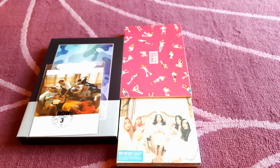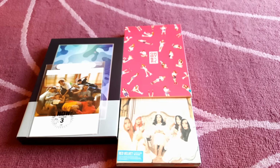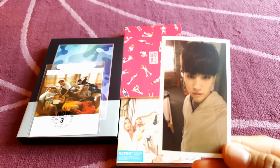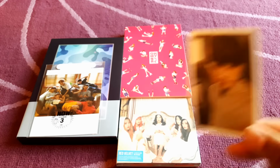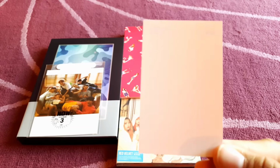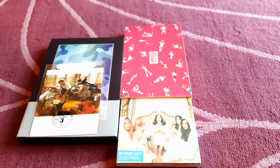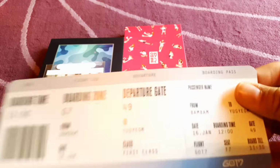Now to show you guys what you actually wanted to see. So this is my Genie code. Take it, do what you will. This is the photo card that I got, which I'm happy. I wanted JB, so this is cool. I also ordered a copy of this album from a group order on the photo card forum, so I'm looking forward to getting that when it comes in. It's very exciting. And then I got the ticket thing here.